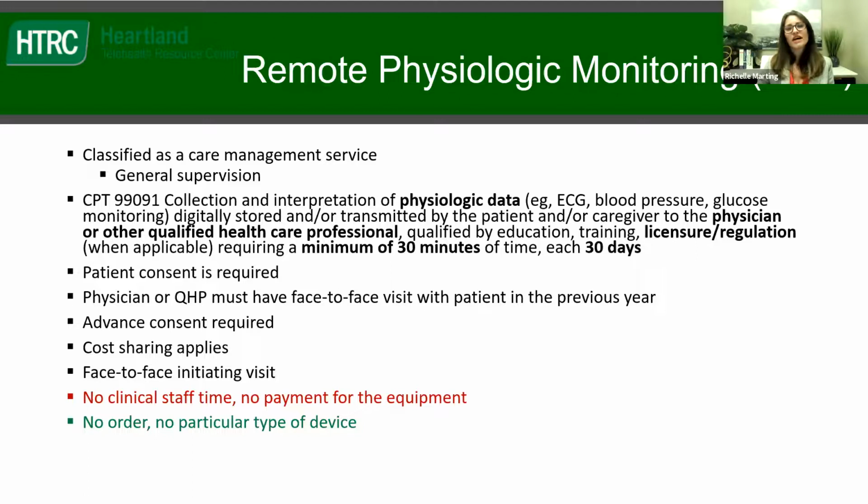Okay, so I mentioned that remote physiologic monitoring, the codes that we use for that are evaluation and management codes, and they're classified as care management services. And in terms of the Medicare benefit, right? So telehealth is a type of benefit. And care management, like transitional care management, chronic care management, and then remote physiologic monitoring, all fall under this umbrella term of care management services for Medicare.